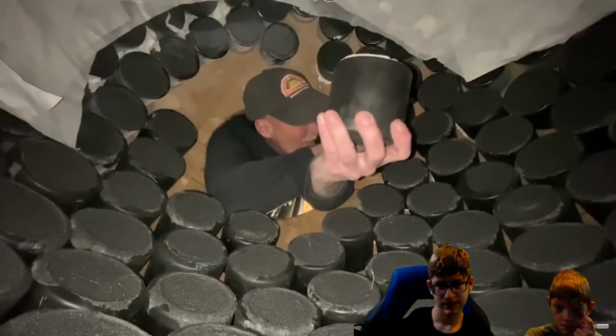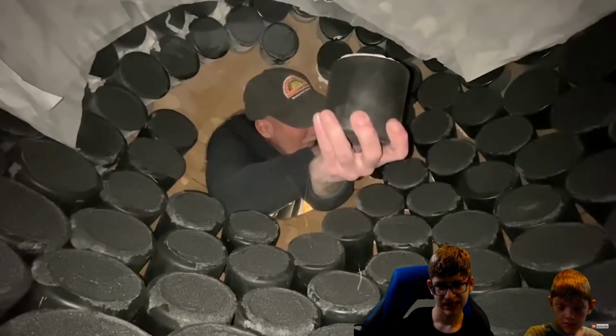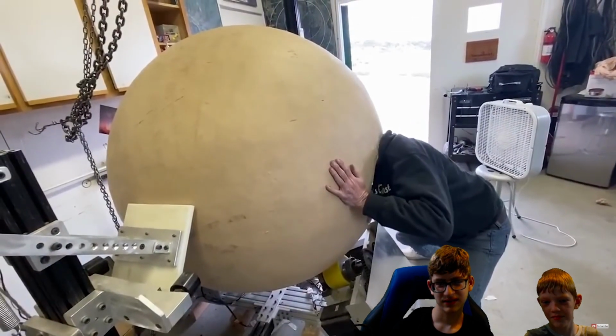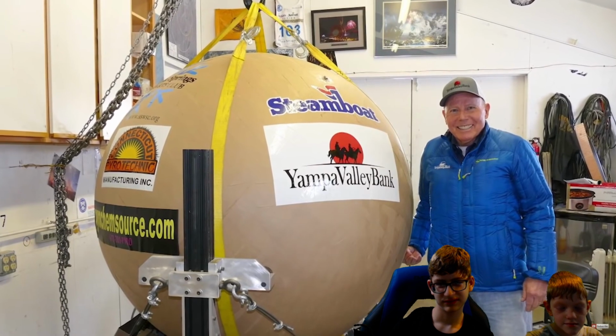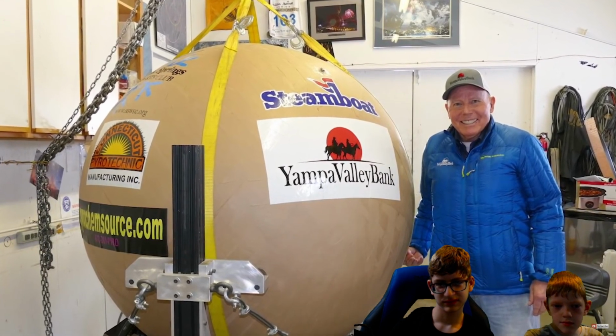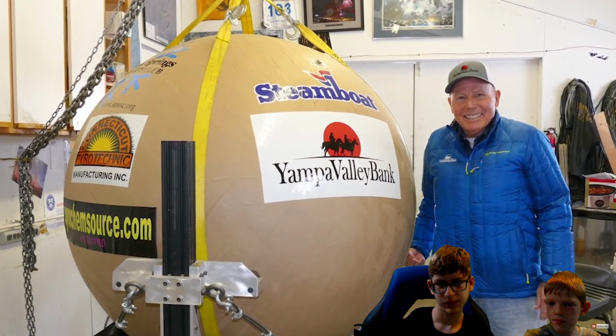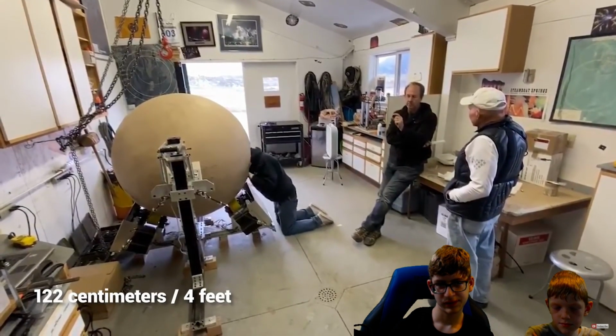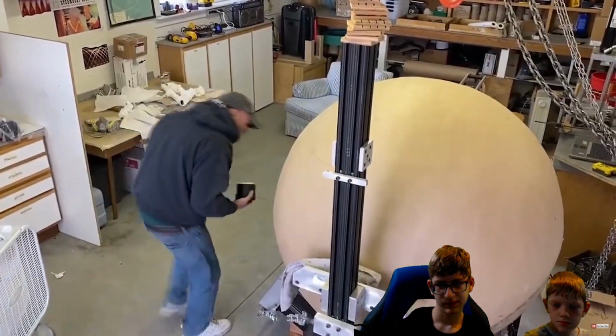Now, this massive firework was created by a team known as Steamboat Fireworks, which is led by a fireworks enthusiast and pyromaniac named Tim Borden, and the team had to go through quite a lot in order to break the record. Steamboat Fireworks began its work in 2017 when they launched a shell that was 122 centimeters in diameter, with this being recognized as the largest shell ever in the Western Hemisphere.